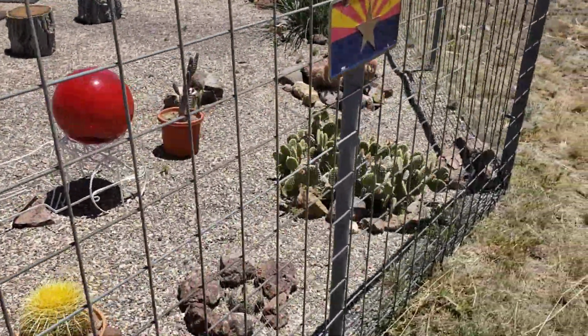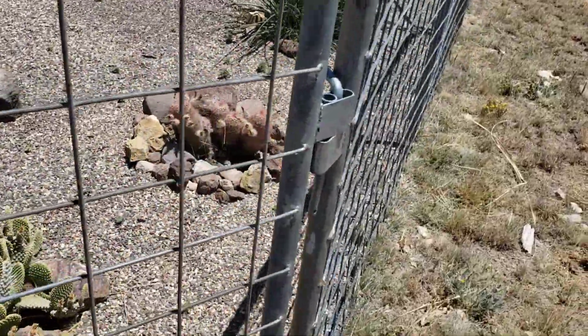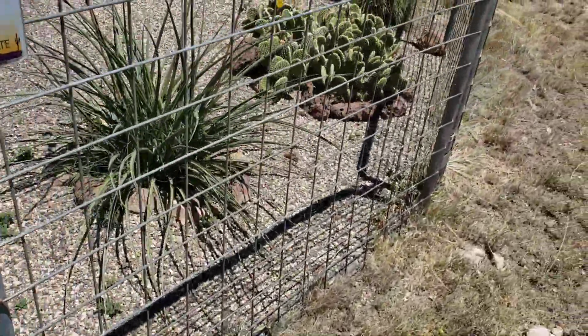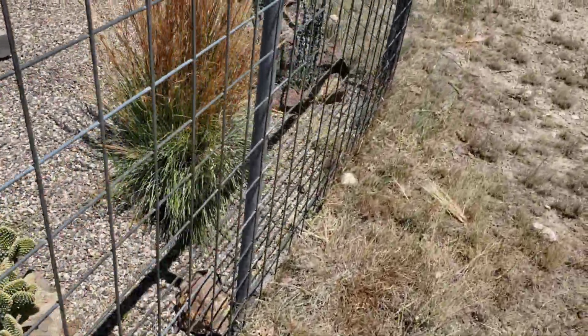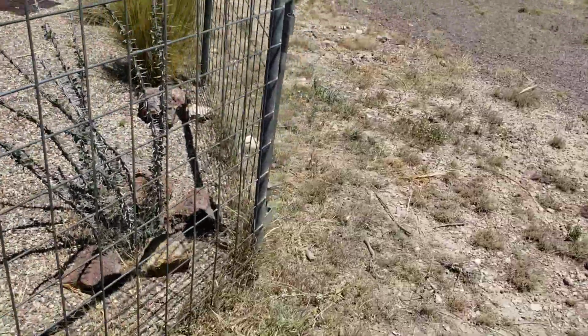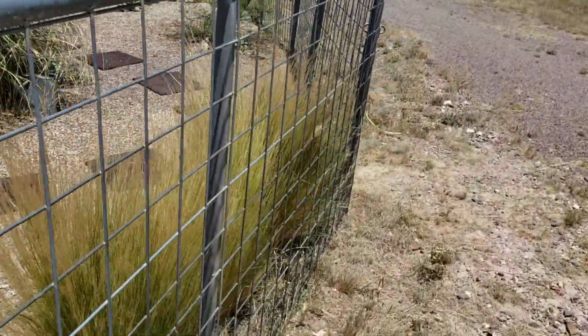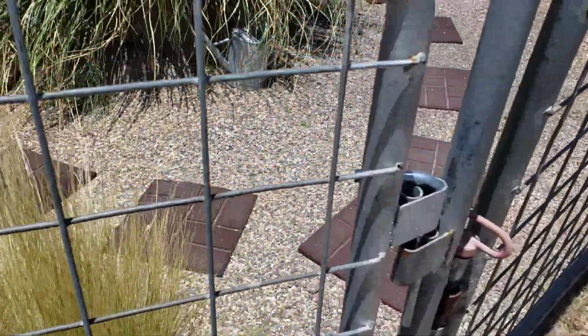As you can see, I have these goat panels around the perimeter to keep out some unwarranted foraging critters. This garden is located in the Davis Mountains, a little over 1 mile high in West Texas. And the soil here is very rocky, very granular, which provides good drainage for the desert plants.